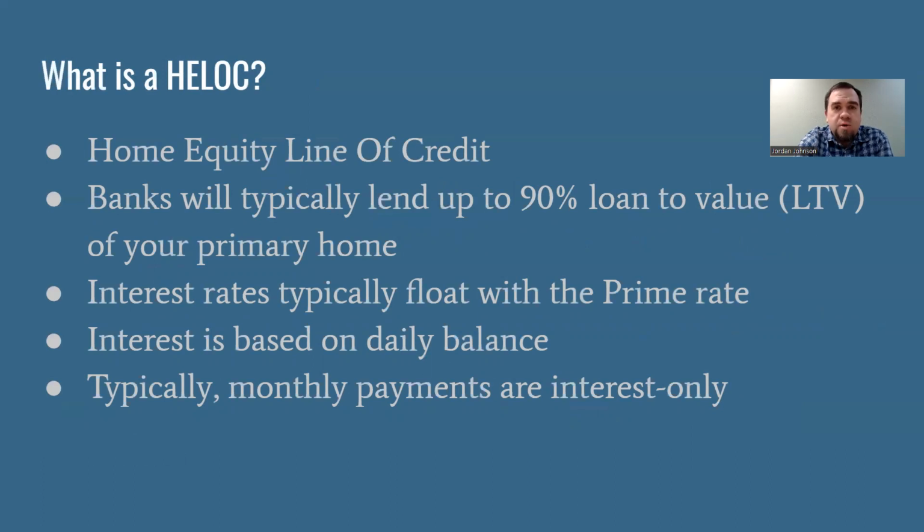And usually the lender will provide you up to 90% loan to value, and interest rates usually float with the prime rate, so they can go up and down. It can be kind of scary for someone who's really focused in on a particular number for the interest rate. But this interest is not really calculated the same way that your mortgage would be. It's simple interest focused on a daily balance. So the quicker you put money in, the lower the interest cost is for the month.